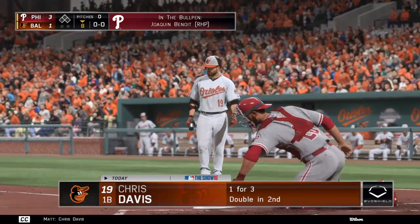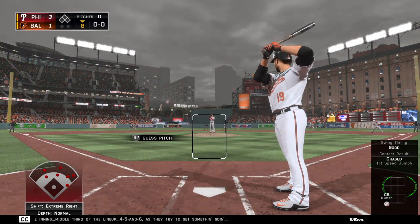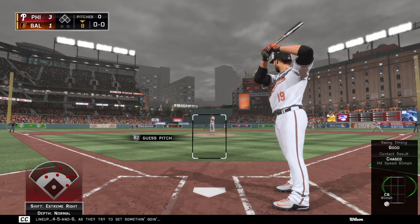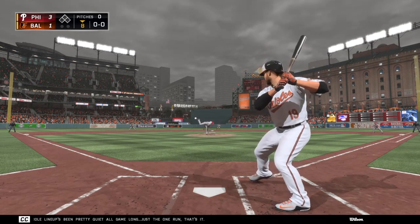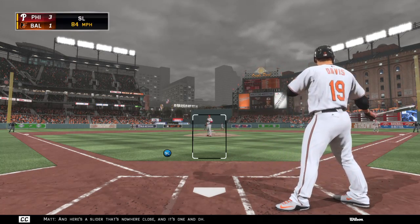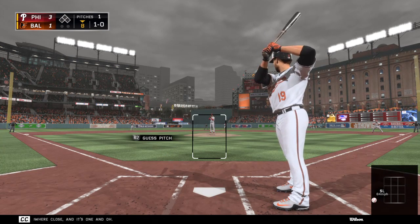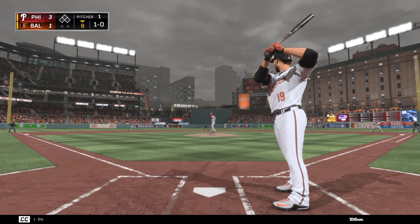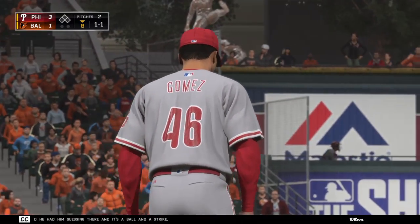Chris Davis will stand in to lead off the inning. Middle third of the lineup, 4, 5, and 6 as they try to get something going. And this whole lineup's been pretty quiet all game long. Just the 1 run. That's it. And here's a slider that's nowhere close, and it's 1-0. Oh, and he had him guessing there, and it's a ball and a strike.